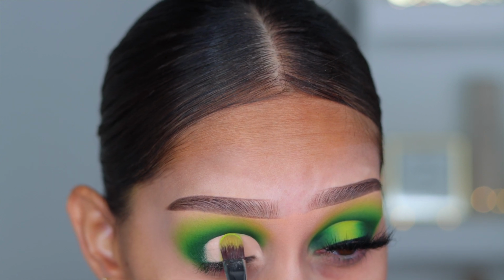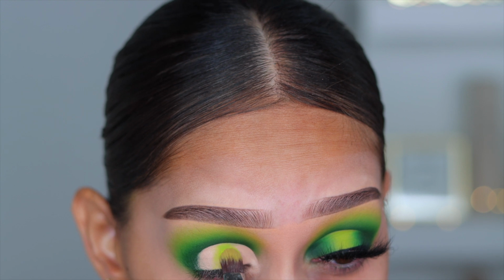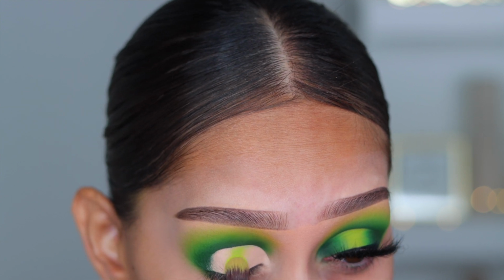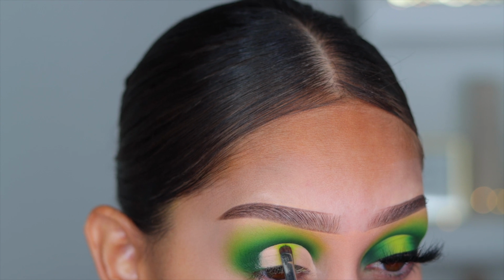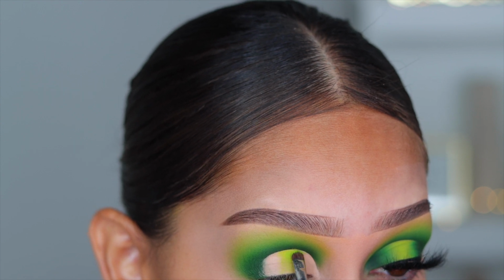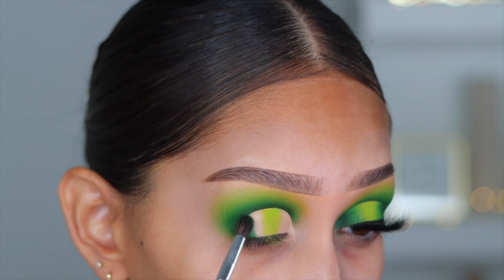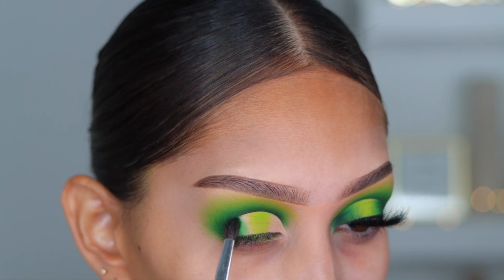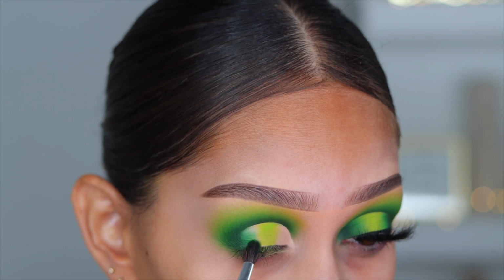Now let's work on the actual halo. So I'm going in with the shade Key Lime, and I'm going to pack that in the center of my lid, and then you guys are going to see I switched over to a smaller brush. This is just to build up that pigment super close to where I cut the crease, because I don't want to get this lighter green onto that darker crease that we have going on, because honey, we worked way too hard for that blend. Okay, and then we're going to start off with the outer corner.